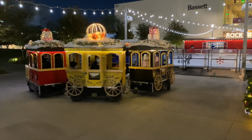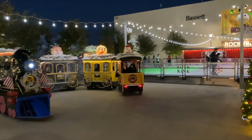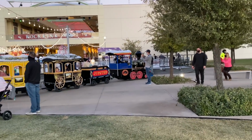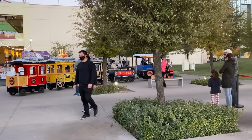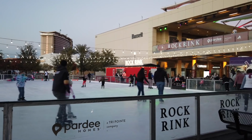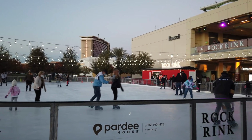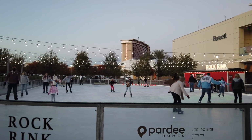Get ready, because here comes the Jupiter Express holiday train. For only $4, both adults and children can take a ride around the tree and rink. And yep, that's real steam coming out of the smokestack. The rink, though, that's the star of the show. It's an 8,000-square-foot real ice rink created by the USA's largest operator of ice sports venues, Ice Rink Events.